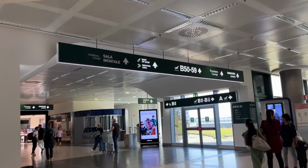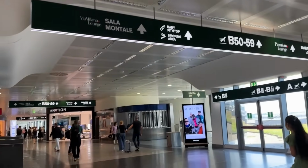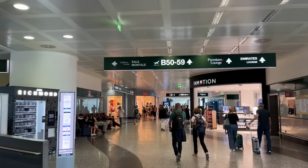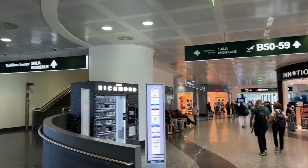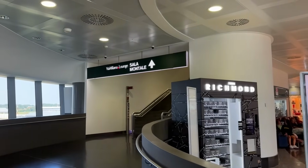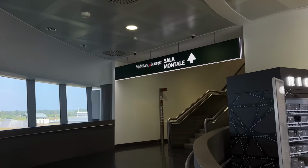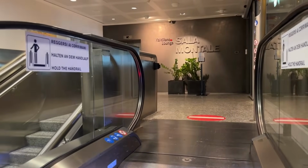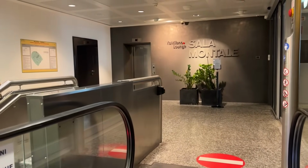Now, once you're through immigration, down your first row of gates here and almost immediately on your left is the Montale Lounge, which is the lounge for business class passengers on most of the airlines flying out of Milan, meaning that it can get fairly busy at times. Since this was the lounge for us with Les Compagnies today, however, we headed upstairs and into the lounge to see just what it had.